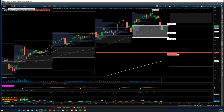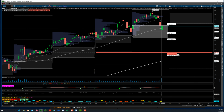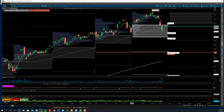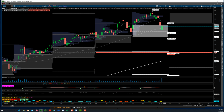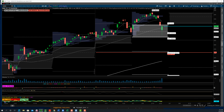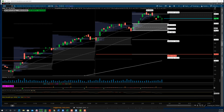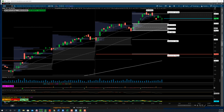For the Qs, we did not retake. We did get back above the 50-day moving average, but we did not retake the value area. Now we're only going to have the Fed value area for a couple more days for the rest of the week, but I would be more of a watcher here, with this 323 level that needs to be retaken, right? If we move over to IWM, because I like to go over all three, again, healthier, right?